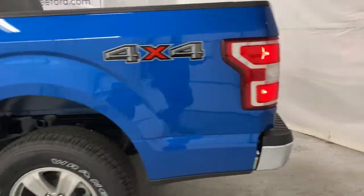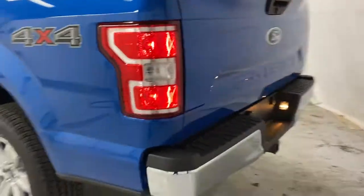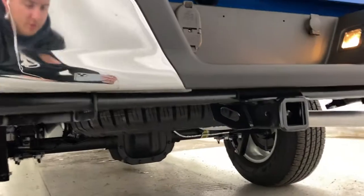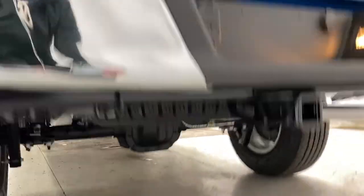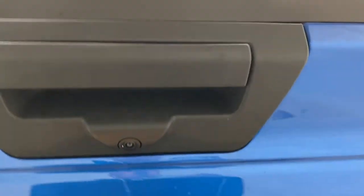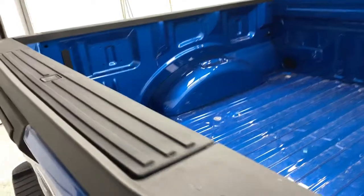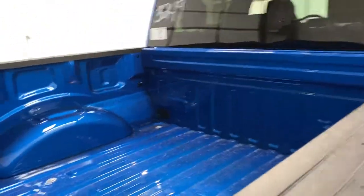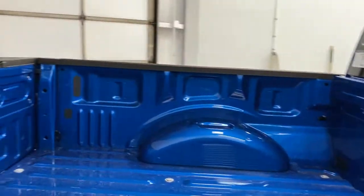If we take a look at the rear, get your chrome rear bumper. You get your trailer hitch, and then you've also got a spare tire under there. Rear view camera right below the tailgate latch. Taking a look at the tailgate, you've also got a tailgate step built in. Do have the option for a drop-in or a spray-in bed liner in the truck bed.